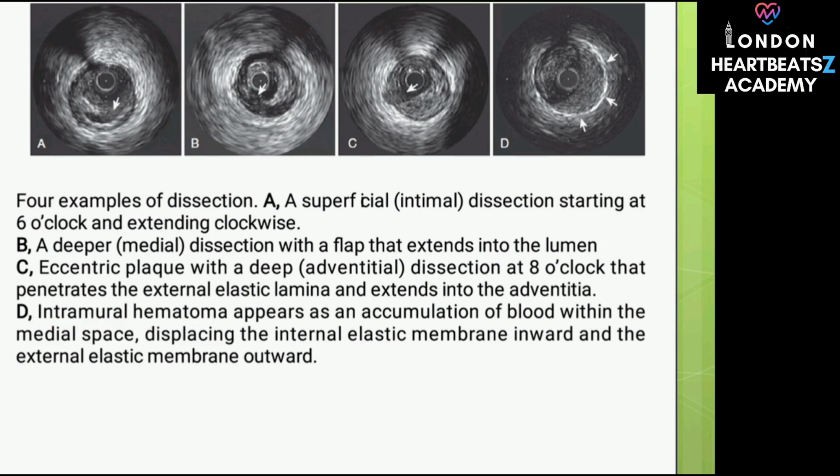This collection of blood can compress the lumen and displace the inner and outer elastic membranes of the vessel. Compressing the lumen, that's bad. It can be. Being able to accurately identify and characterize these different types of dissections is really crucial for guiding the appropriate treatment strategies. So we've explored the diagnostic capabilities of IVUS.